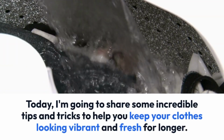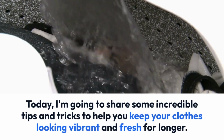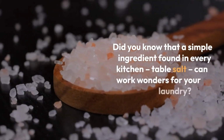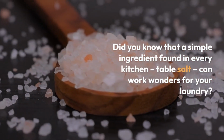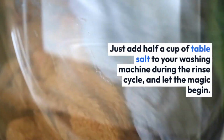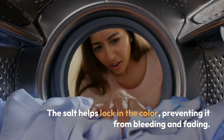Today, I'm going to share some incredible tips and tricks to help you keep your clothes looking vibrant and fresh for longer. Did you know that a simple ingredient found in every kitchen, table salt, can work wonders for your laundry? Just add half a cup of table salt to your washing machine during the rinse cycle, and let the magic begin. The salt helps lock in the color, preventing it from bleeding and fading.